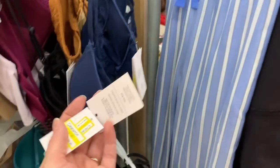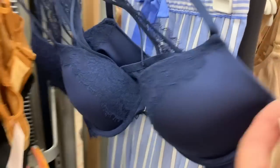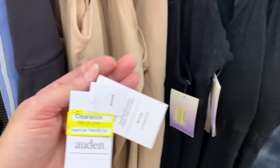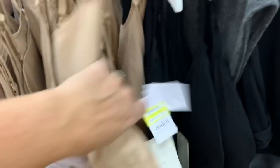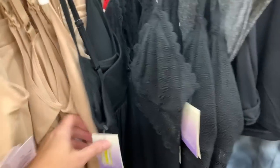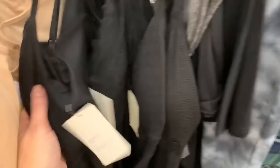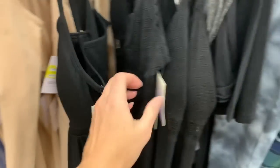Don't get it confused with this one. It's the one with the lace. And then we have navy over here for $8.48. And then even more of the nursing bra camisoles. Ooh, this one's only $5.08. Wow. $5.08 for a nursing camisole. That is amazing. $9.98 for another one of these dresses with the little padding or little nighties.